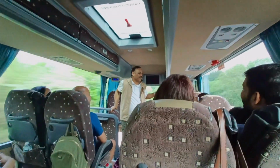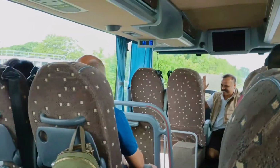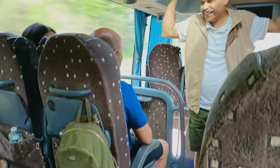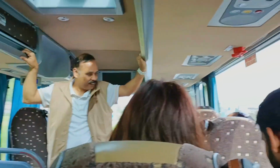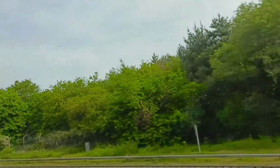So this bus journey is about 50 miles, and it seems that we have covered nearly half of the journey, and it's actually very sunny, and let's just hope that it stays this way. And then when we reach our destination, we have multiple things planned.